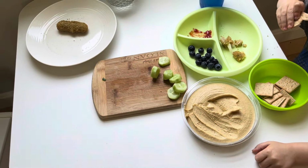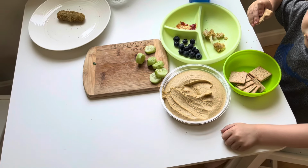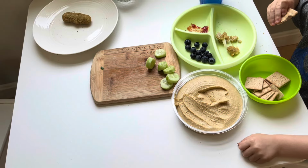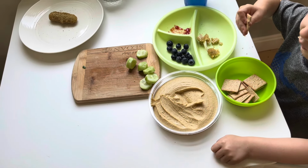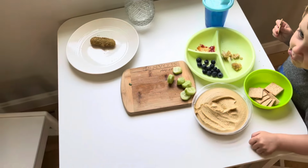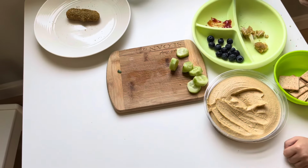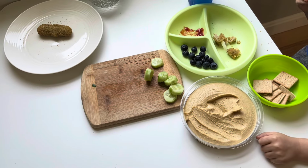I did some cucumbers that I did take the skin off of, and then hummus. He absolutely loves hummus, and him and I are the only ones that eat it, so we kind of just eat it right out of the container. He wanted crackers with his hummus, so he's gonna eat some of those, and he only drinks water. He can't drink milk. He gets kind of sick from milk. So that is what he had for lunch today.